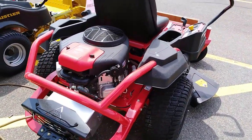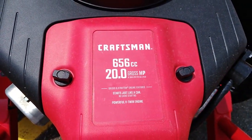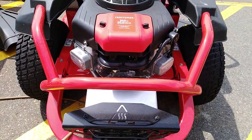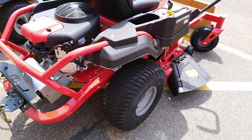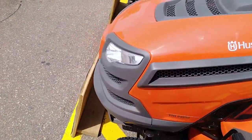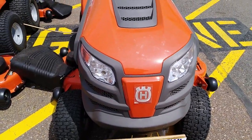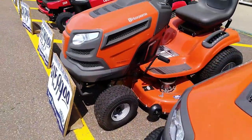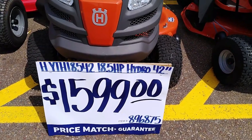Check out this Craftsman 20 horse. 656 cc's. Alright, now here's a piece of shit that I had. No, actually, the one I had, it was right here. $15.99 flat.